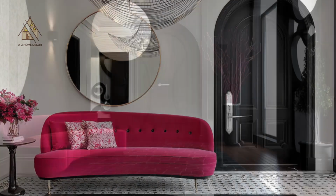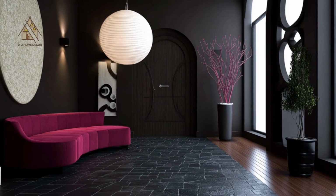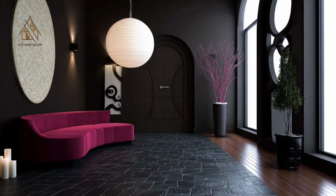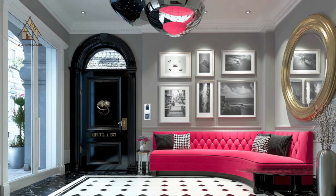Don't underestimate metal. Brushed gold hardware, polished brass legs, or even sculptural lighting in antique bronze act as visual bridges. They break up dark tones, enhance warmth, and carry a sense of tailored elegance.